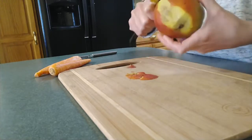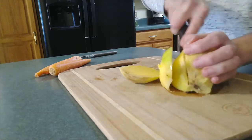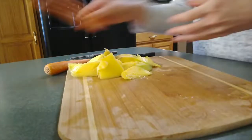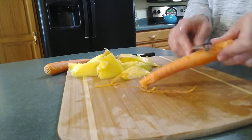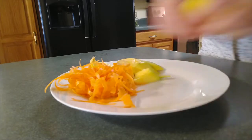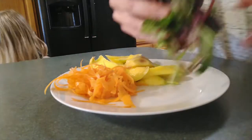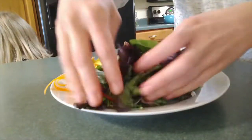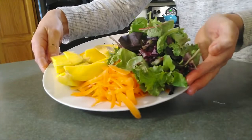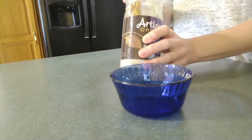For lunch, I am making some collard wraps, and I'm just slicing some mango here. The mango is kind of hit or miss right now, whether you can get really good ones, but these have been really good. And then I just shredded some carrots. There's my cut up mango. I also do broccoli sprouts and spring mix. And there's my broccoli sprouts that I'm putting on my plate. And that's what's going to go inside my collard wraps.